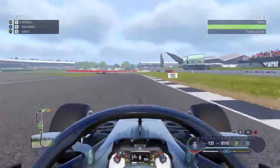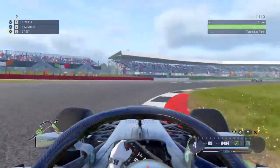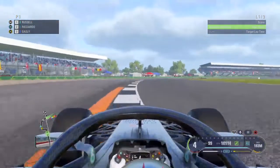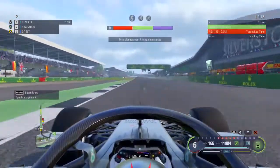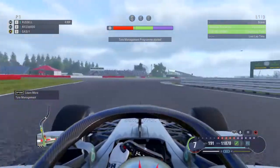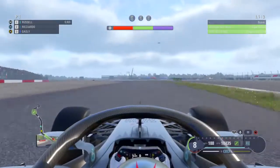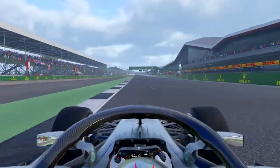Cardo's done alright on the hardest compound, a compound no one's really probably going to use. Oh dear, that was very wide through there. I'll just restart.